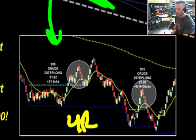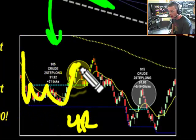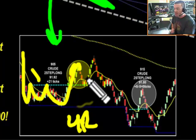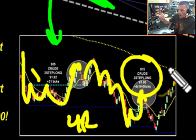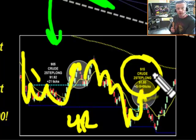Keeping it simple, absolutely. So 4 range chart, we come down, 2-step pattern long, right? That gets me 21 ticks. The next trade was a great example. The next trade comes down, 2-step long. That one gets me plus 5, minus 5, for nothing and nothing out. Was there a difference between these 2 trades? There was. What was the variable, guys?